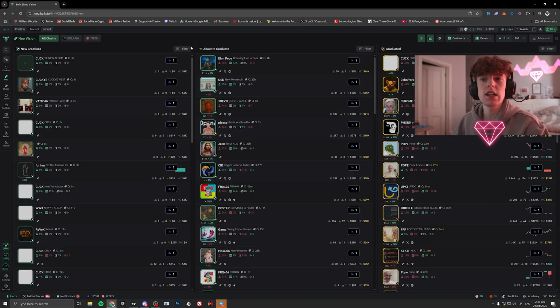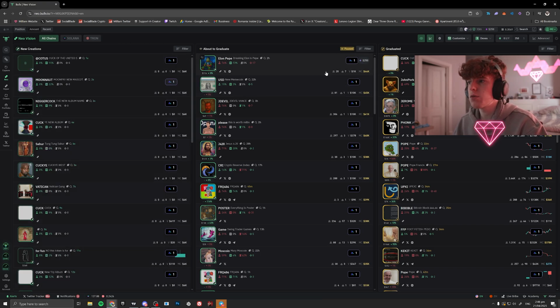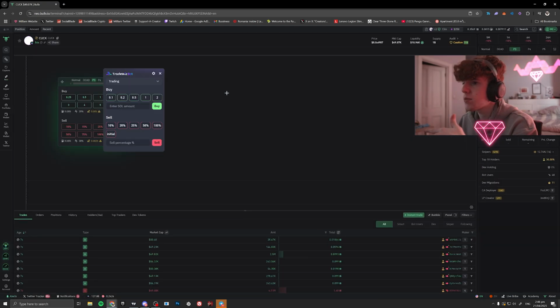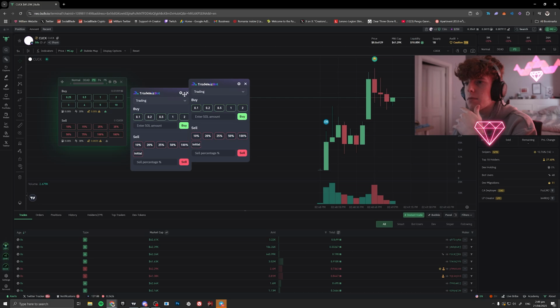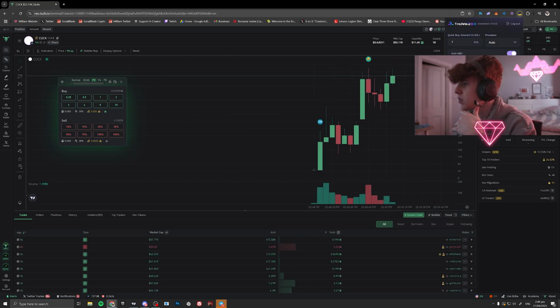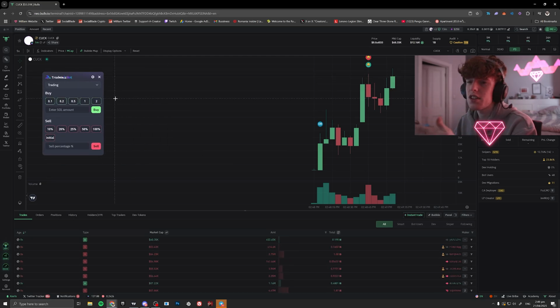But I do want to show you that this does work on other sites like BullX. So I'm on BullX Neo right now. You can see I have the TRADEWIZ set up, and all you would need to do is import your wallet and get it set up so you can see any of these coins here. You could go in and use the TRADEWIZ bot here. Hold on, sorry. If I go over and click on the show panel thing, it'll fix it. But yeah, you can use the BullX one, which is usually pretty slow.